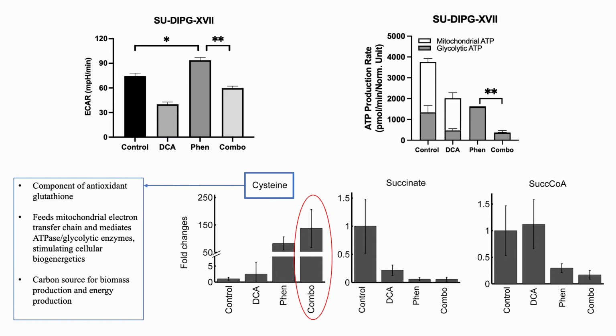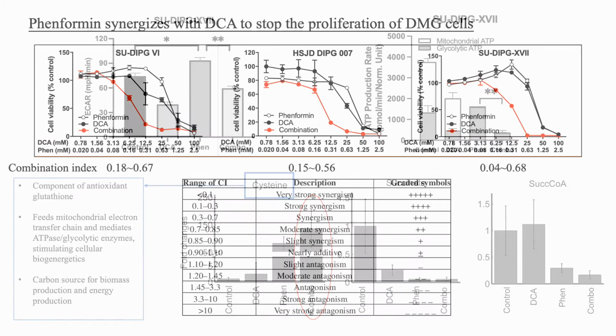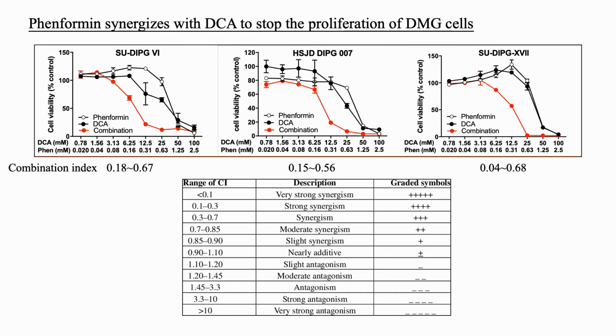So, the increased cysteine levels indicate that the combination treatment not only disturbs the homeostasis of redox system, which triggered the antioxidant signaling, it also forces these cells to utilize other bioenergetic pathways as an energy compensation. We therefore further examined the combination of phenformin and DCA on proliferation of DMG cells. What we see here is a synergism from strong to very strong synergy across a panel of DMG cells assessed by the combination index.